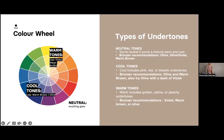So if you're a warm tone, you can use violet or warm brown. Cool tones, you're going to use warm brown or olive, and then again neutral, anything goes. So if you ever hear people talk about the color wheel, that's really what they're showing you: if you just go right across from where your color is, that's the undertone that you want. And in the end, they're all going to create a brown, and that is people are wanting to enrich their skin. So that is what the ultimate goal is if you're adding the bronzer drops.